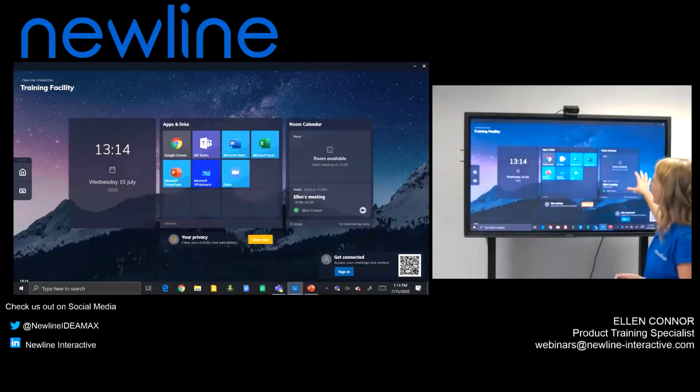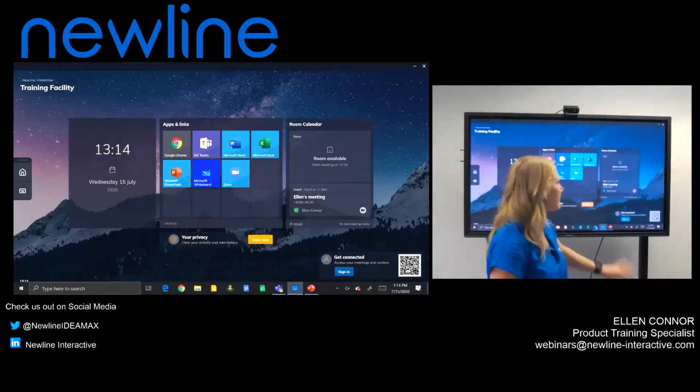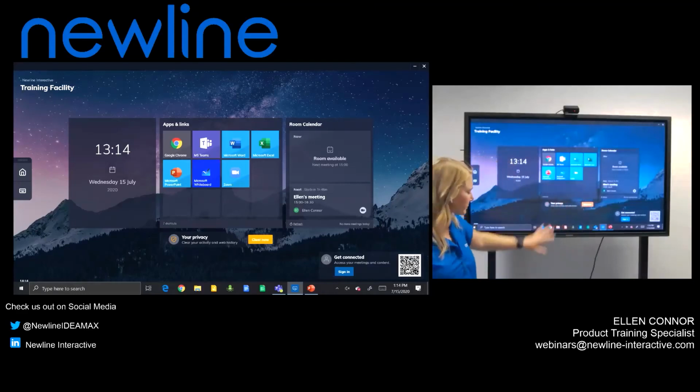This also gives a room calendar on the side. Patrick, don't make fun of me, please, for how I say calendar. On the side, we have a room calendar that just designates that this space is being used, but it makes sure to keep it private enough that it just lists that we have a meeting. It doesn't put anything about Patrick getting fired or anything like that as far as public information. So again, it's just a general room calendar.